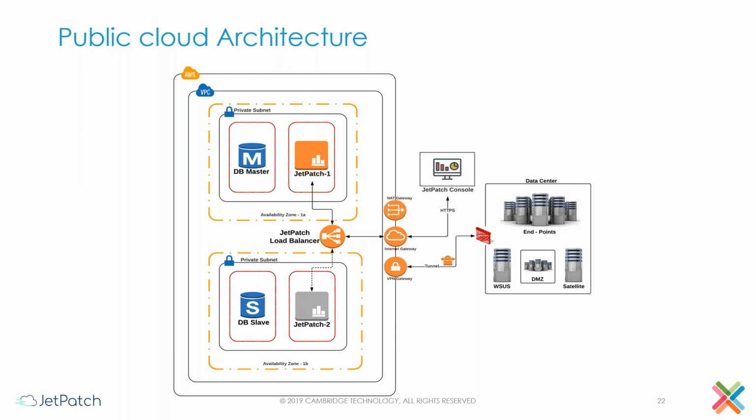You can also integrate from this to any hybrid environment. For example, here you can see, even though we have hosted our JetPatch in the AWS public cloud, it can integrate with on-premise to give you a hybrid solution.